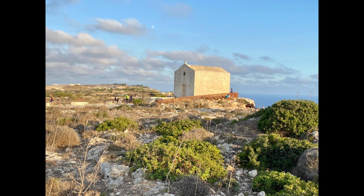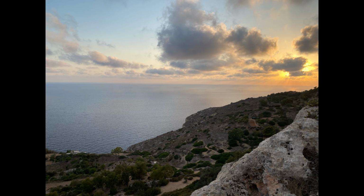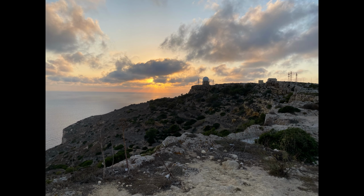The small chapel of St. Mary Magdalene dates back to the 17th century and is a cultural and historical point of interest. The scenery here was particularly beautiful at sunset.